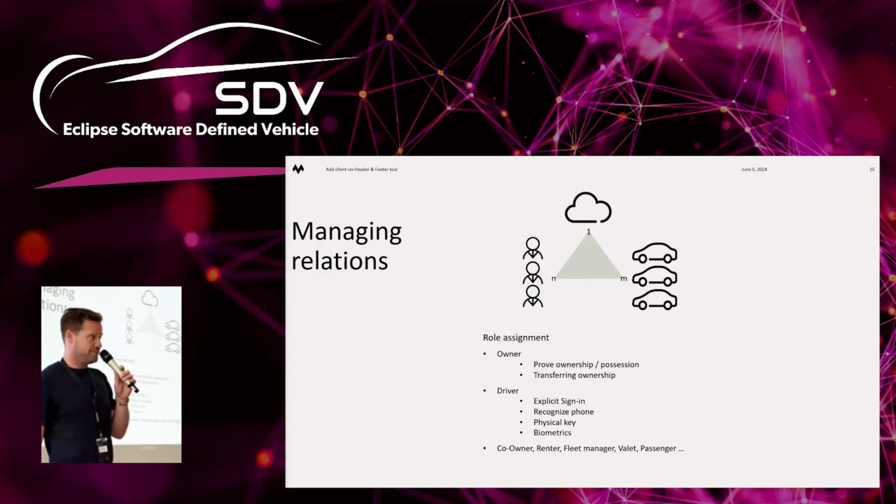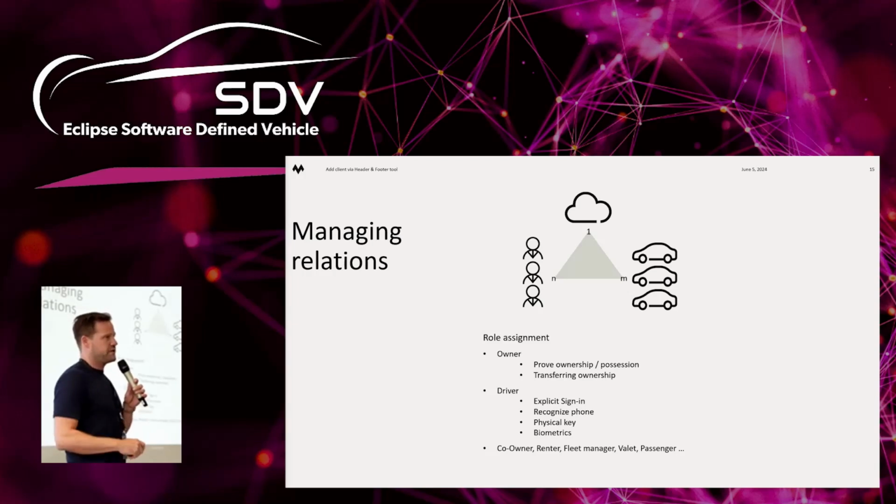And now just to finish the whole complexity thing, those are the classic roles, but more are coming. What about a co-owner? So I own a car, my wife is also a co-owner. What about a renter or a fleet manager? They have different roles, they have different rights on the vehicle. What about a valet? And maybe in the future, the passenger in the back seat will want to be able to do things. They might want to control the air conditioning or some parts of the infotainment. So this is getting more differentiated, and this is even in the automotive clouds we see today. This is maybe the heart of the whole cloud, to have this user-vehicle assignment and roles and so on.